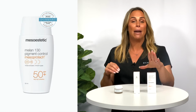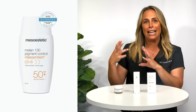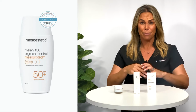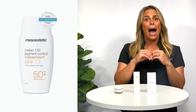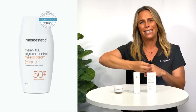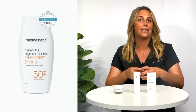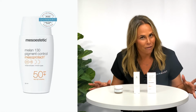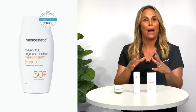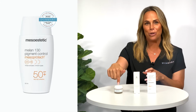Then we have our Meso Aesthetic Meso Protect Melan 130 Pigment Control, which is the next highly recommended award by our experts because it is very high factor in sun protection, but it's the formulation that has this depigmenting ingredient, and that's what helps to regulate the melanin synthesis on the skin. The SPF is highly recommended for anyone with pigmentation concerns or anyone who is using the Cosmelan method or the Cosmelan 2 Cream as well.